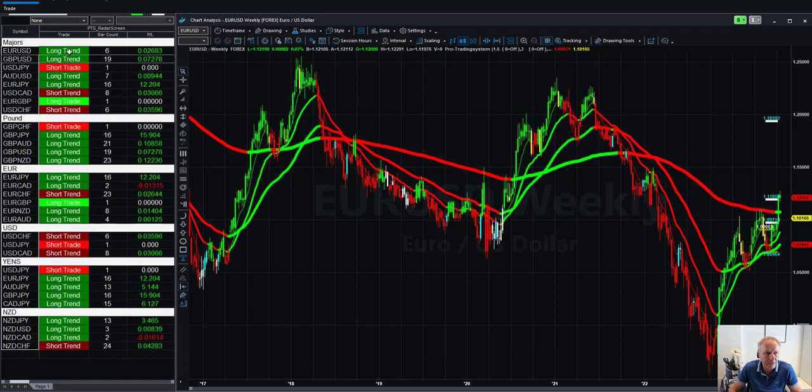Now you can see on the left hand side here we've got our radar screen, and the list of FX pairs on the left hand side. This is set to a weekly chart, so you can see here euro dollar has been in a weekly uptrend for 6 weeks. It's up 268 pips. Now must point out, if it's green, it's making that amount of pips. If it's red, it's losing that amount of pips.